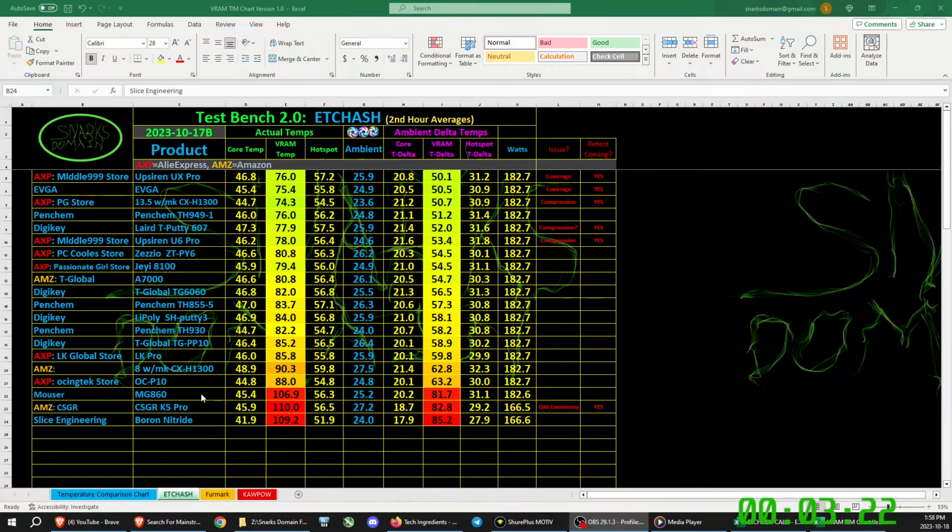But we could vote on what you guys want to do with those bottom 5 or so, 5 or 6. I'll include, well, 7. I'll include TGPP10, TH930. Yeah. The light poly is way too stiff already. The 855, that's kind of middle pack. So we'll let you guys vote on that. And then we'll also pick a top performing putty.